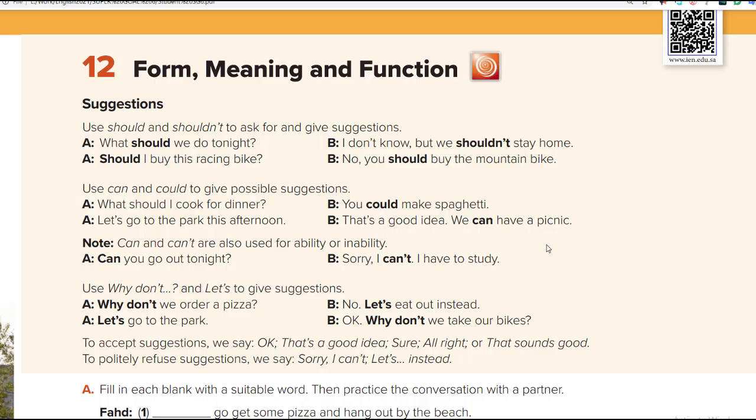Note, can and can't are also used for ability or inability. Can you go out tonight? B. Sorry, I can't. I have to study.